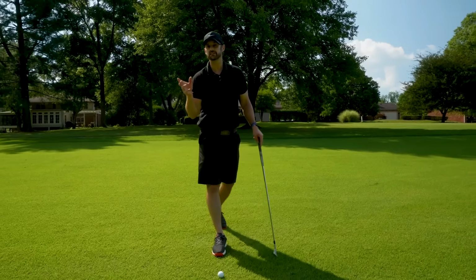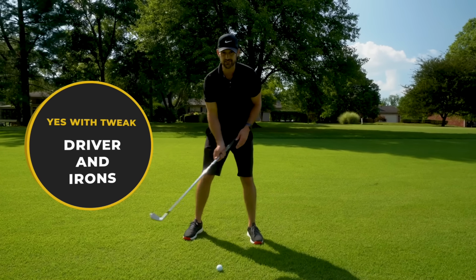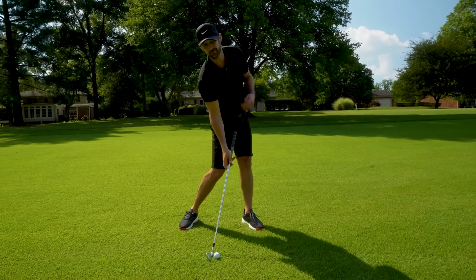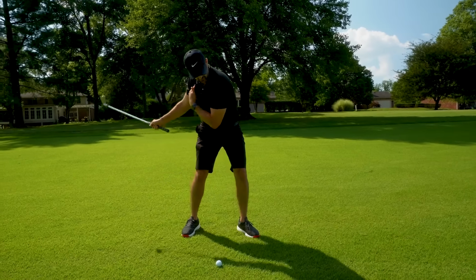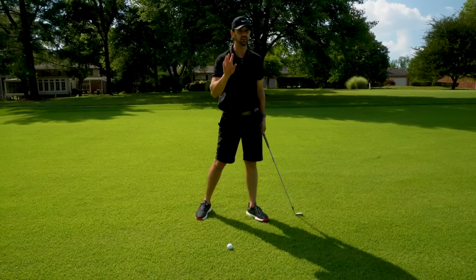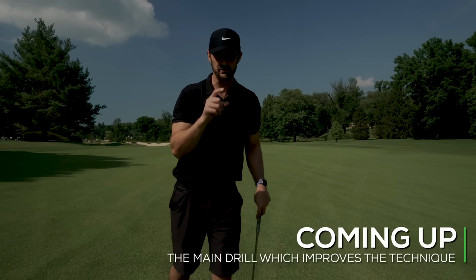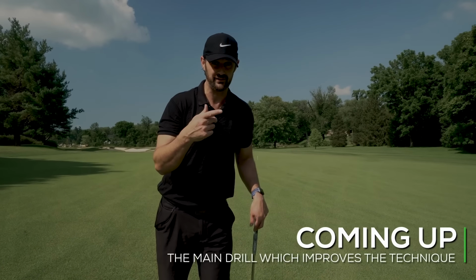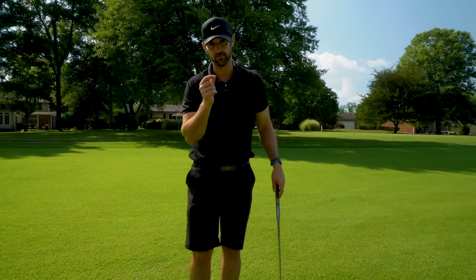which is what we want. Does this work with driver or irons? It works with both. The same sensation happens. Yes, it's a bit more applicable to irons, but if you have a driver and you're doing the same movement, as long as you're making your upswing and extending, you're going to be just fine. And I'm going to show you a wonderful drill that you can do at home to enhance that feel in a moment. But there's also another magic thing about this feel.